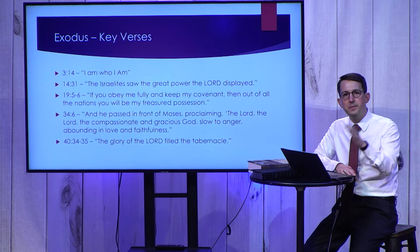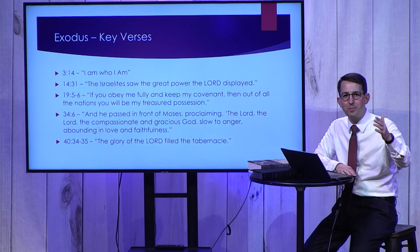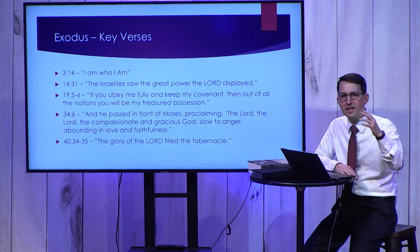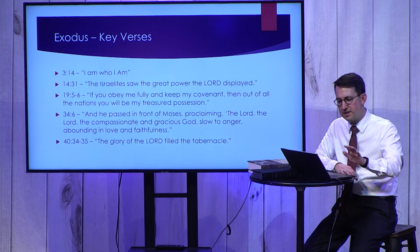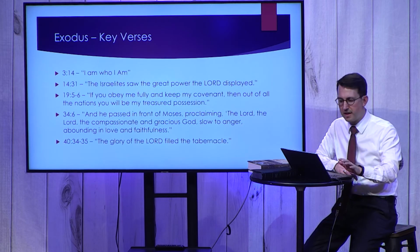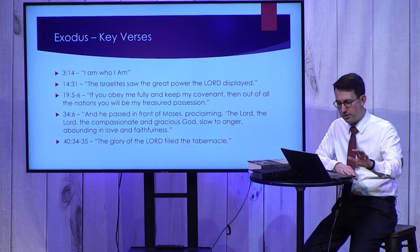Now, just because this one's conditional doesn't undo the promises God made to Abraham, but it does help us to understand that their presence in the land is going to be conditional on them keeping the covenant. And so you have that, if you obey me, then I will do these things.